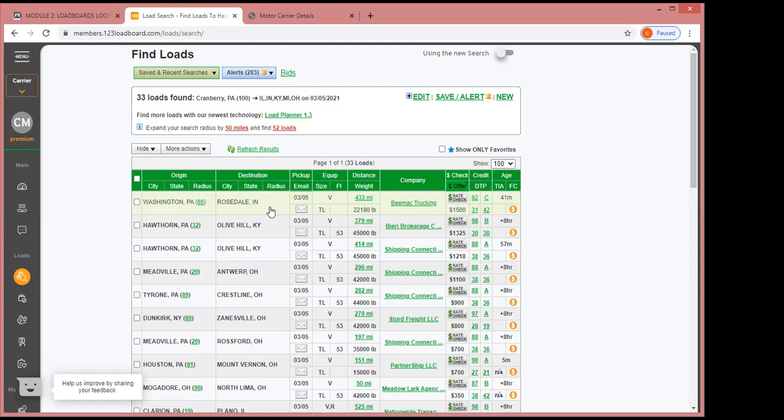Wow. So he's got a sleeper berth. He can just stay in there and chill. Okay. Making that money. Trying to. But yeah, all right. Well, thank you, Charles. Hopefully I can get this load booked. If not, I'll get another one.